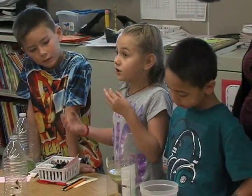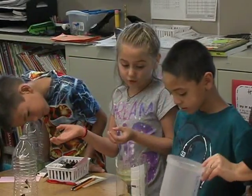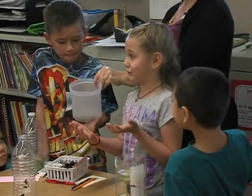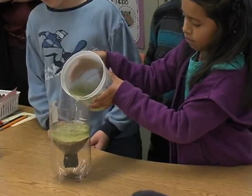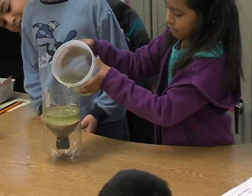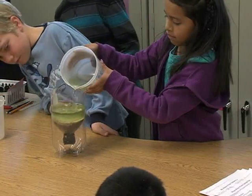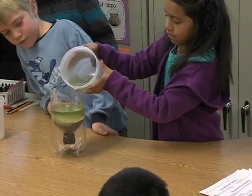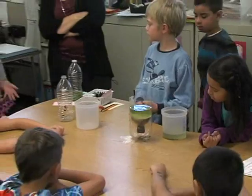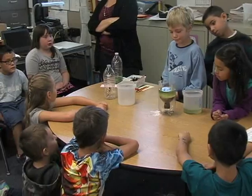So we chose to do it a different way than some other groups. Some other groups did rocks, dirt, and then sand. Okay, what is happening? Nothing's going down to the bottom. Why is nothing happening? They secured it too well. Faith, say that again. Because they used sand and dirt, which dries up the water. Do you think it's drying it up right now? Yes.